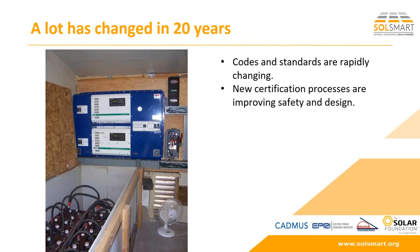A lot has changed in the last 20 years, and you can see a flooded battery like that. We don't really see flooded batteries like that anymore, and probably won't in this application. Moving forward, that battery would not be able to pass UL 9540, for instance. The codes and standards are rapidly changing. Lithium ion chemistries definitely provide some great service. It's an excellent technology, and it raises some new concerns, and that's why the building standards and the electrical codes have been very focused on these issues. Let's go to the next slide.